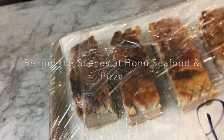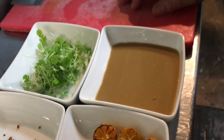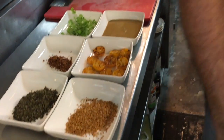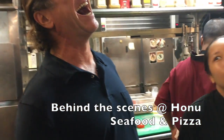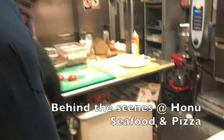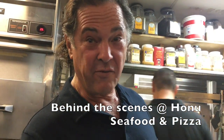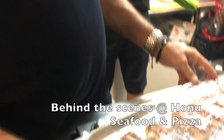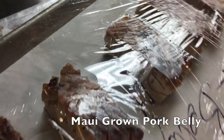Okay. Pork belly. Calamansi from my farm. All good. Told her it happened naturally as you roasted. She's like, oh my god, that's so cool. Local pork belly. We had our salesman grab a pig from his farmer friend. Right on. Maui grown pork belly.